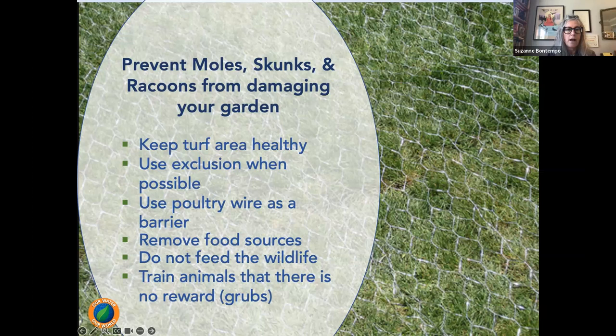But again, we want to remember that we are going to remove any food sources. We don't want to feed that wildlife. We don't want to train those animals that there is a reward. We want to train them that there is no reward. We want them to know that they're not going to get any treats in the form of grubs at our property.